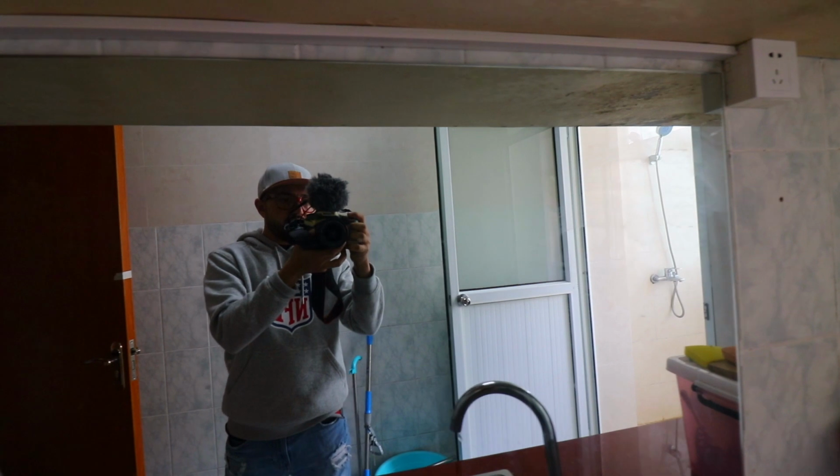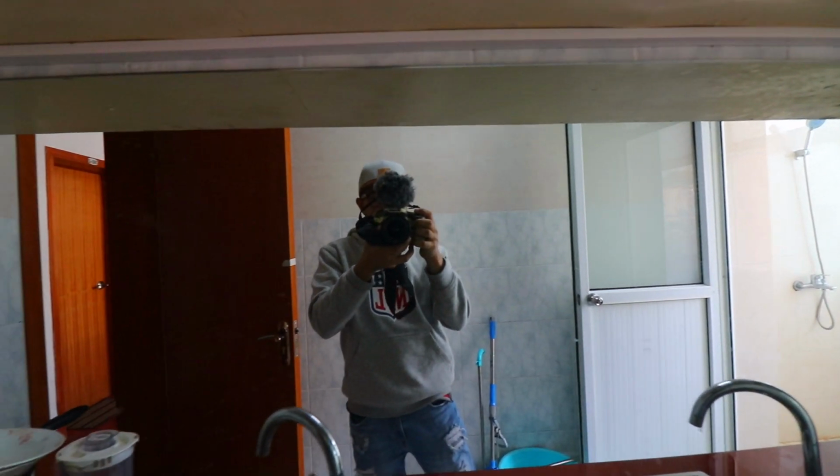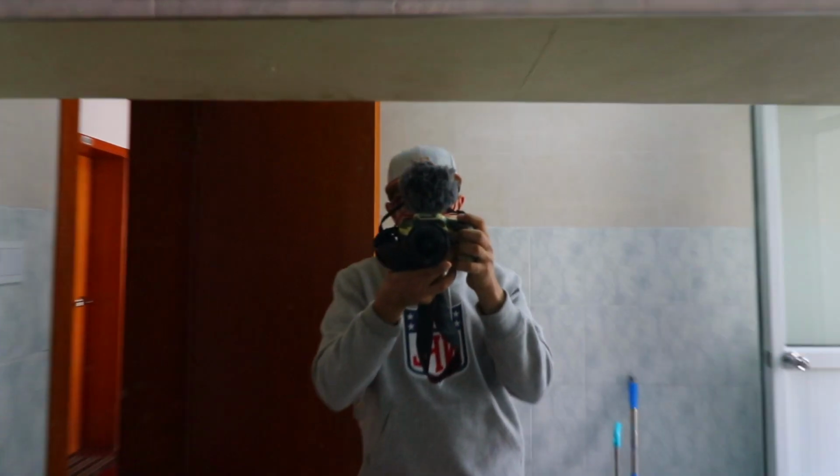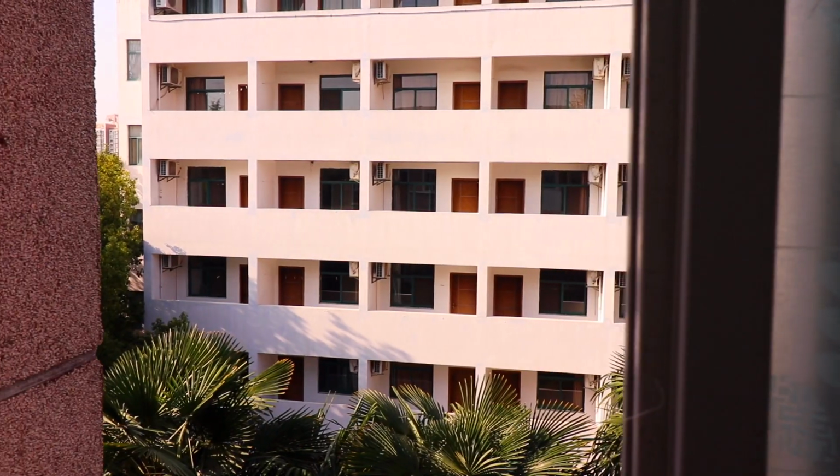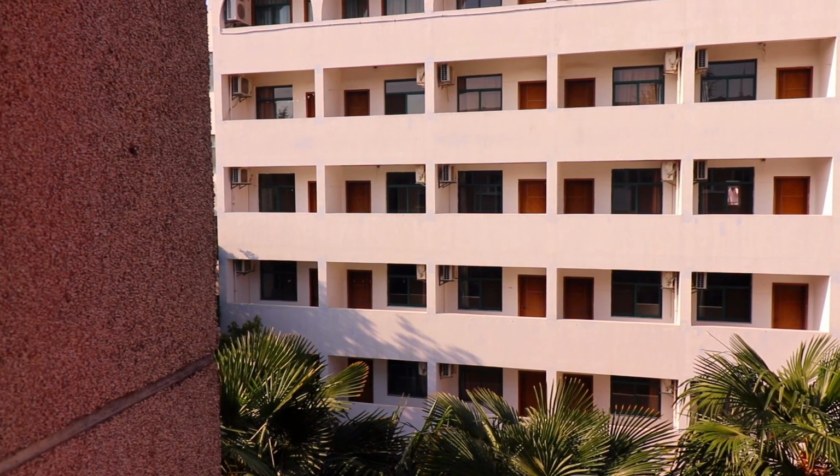Here you have a very big mirror, so you can dress up and see yourself here. Right now I'm here in the bathroom, and you can see a very beautiful view from the bathroom. So you can enjoy your toilet, your shower, and the beautiful view. Wow, amazing. This dormitory is very beautiful.